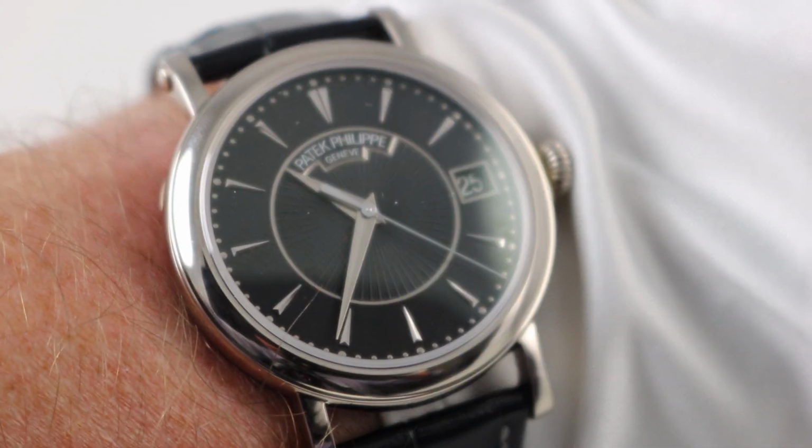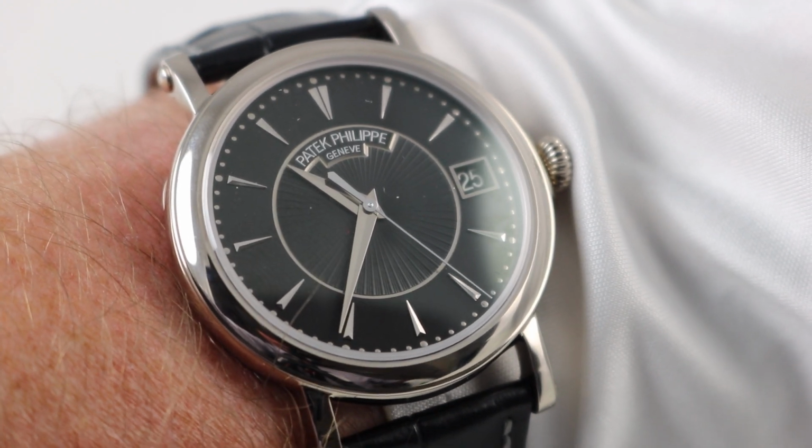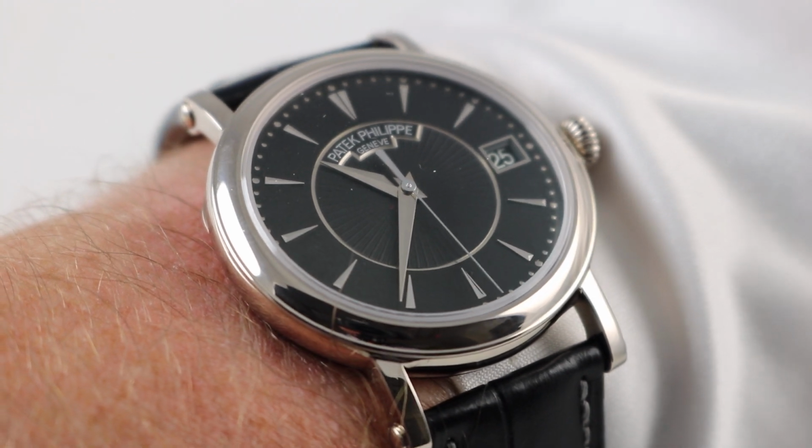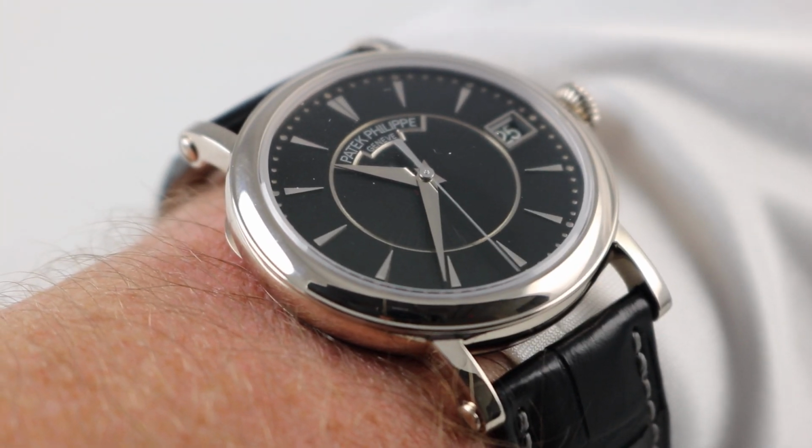Now, intentionally, I'm getting some glare on the dial so you can appreciate that fan-like guilloche texturing on the dial. I'm going to just turn it a little bit. And now I'm going to take it off and allow you to see the case back, which I think is one of the really awesome features about this watch.